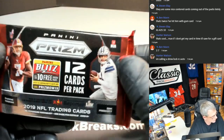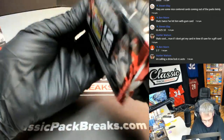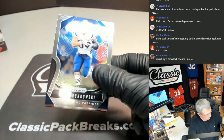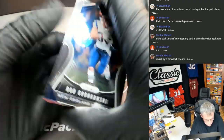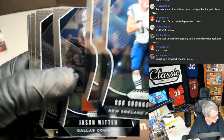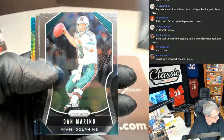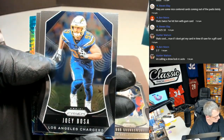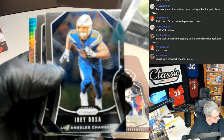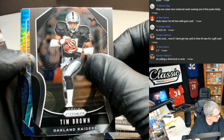Pack two. Let's see if Hunter knows what he's got here. See if he can see through the wrapper. Good luck, Ben. Gronk. Andy Dalton benched. Witten back in the saddle. Valdez Scantling. Joey Bosa. Where's his rookie at? Is he 18 as well, isn't he? 2018. All right, Ben.